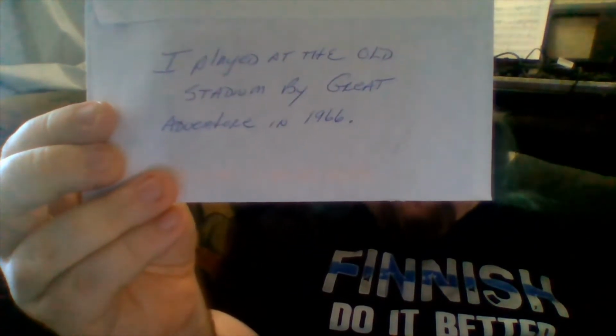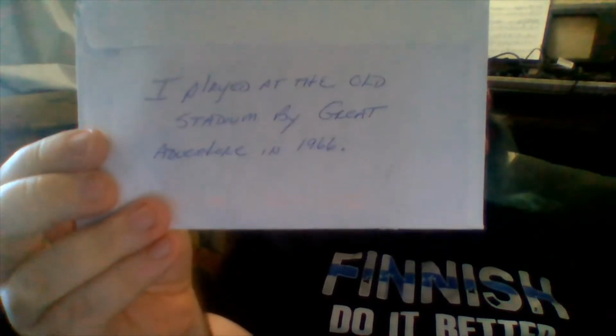Now, got a couple other successes here. One of them, we'll just go ahead with this one because it's got his own postmark or his own return label on it. That is going to be Al Santorini. And he wrote on the back there, said, I played at the old stadium by Great Adventure in 1966.